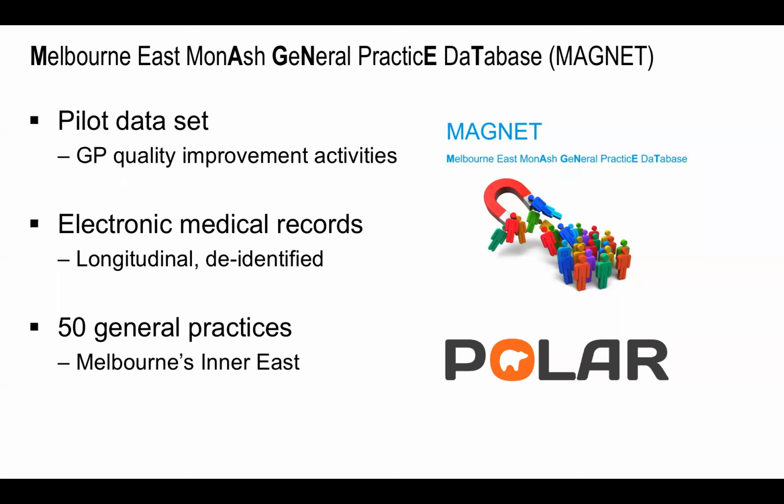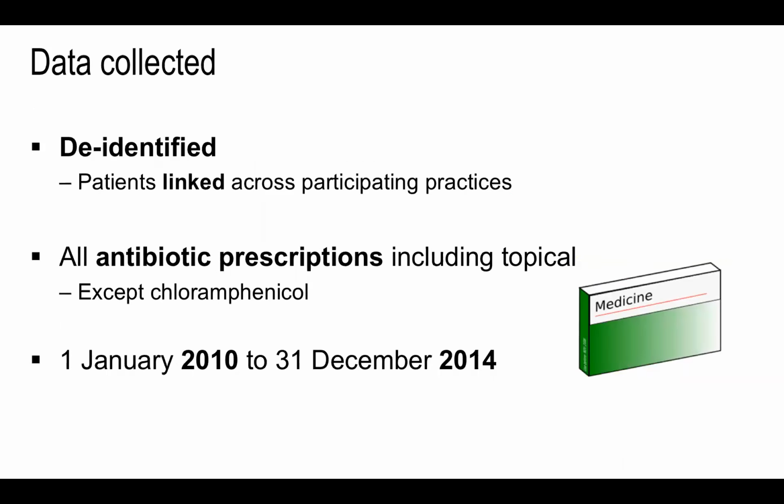It was originally called the Magnet data set, and since the pilot, it's been rolled out into what's called Polar now. The data that's collected is, of course, de-identified. It can link patients across participating practices, which Medicine Insight does not do, or it can, but the problem is with only 7% of practices, it needs to have local practices because patients don't normally go interstate unless they're on holidays to go to the doctor. Whereas this one is more localised, it's got a better chance of picking up a patient visiting another practice. I should say in Australia, unlike England, you can go to any GP, any practice that can take you. So we're not restricted at all.